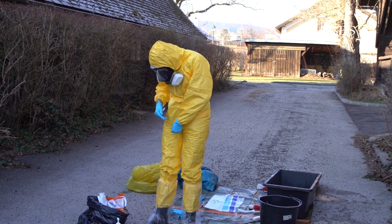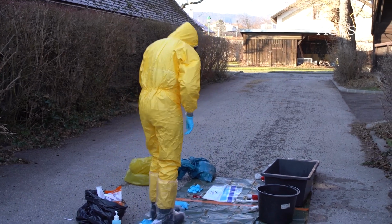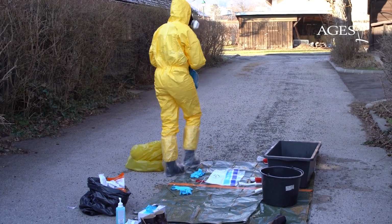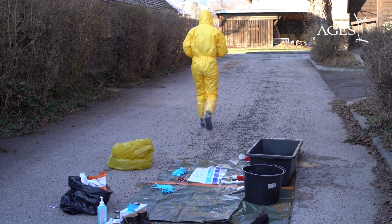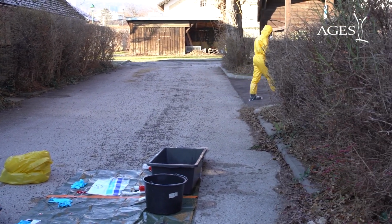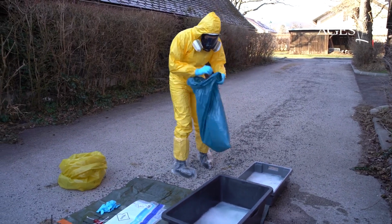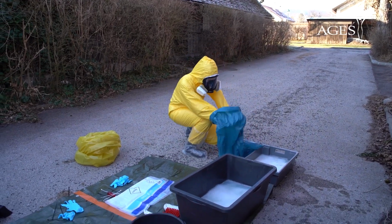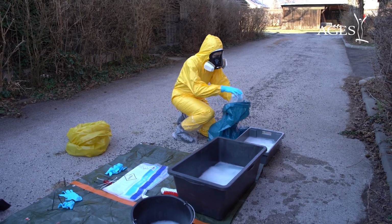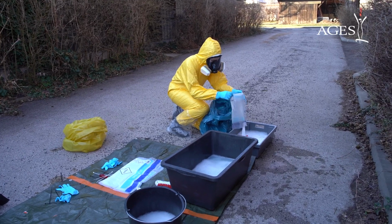You are now ready to take the sampling equipment with you and enter the holding. On completion of the sampling or disease investigation, return to the hygiene barrier. Place the sample containers into the first disinfectant container and scrub to remove any blood or contamination.